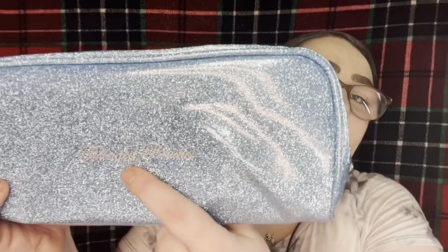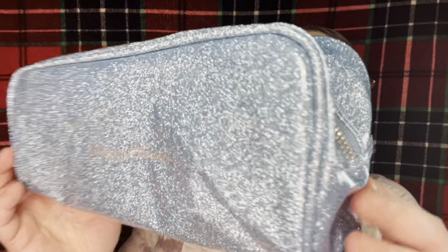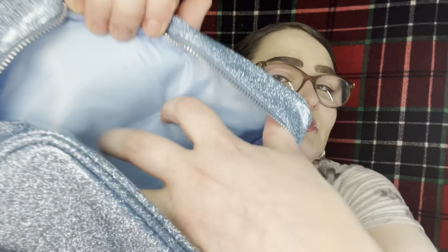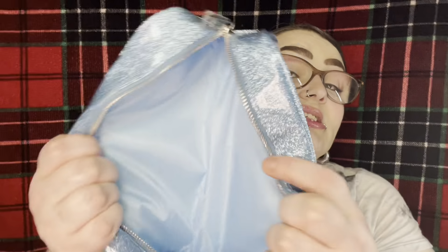But now, let's look at the brushes. Actually, we'll look at the bag first. It's kind of wrinkled up because I took all the stuffing out. It looks like this. It says Blinged Brushes in silver. It's got this gorgeous blue bag with silver glitter. When you open it up, it is the kind that can be easily wiped out. And I will show you how much room you have left with all the brushes in it.